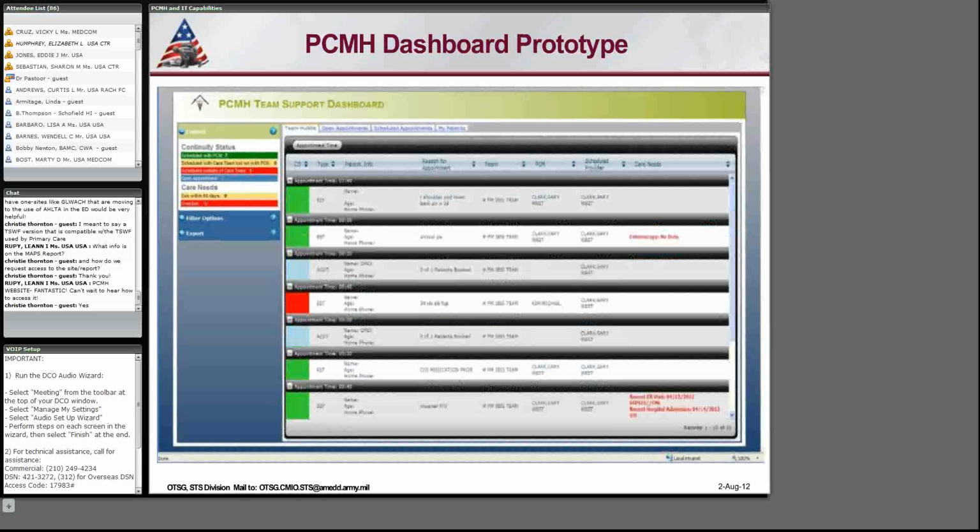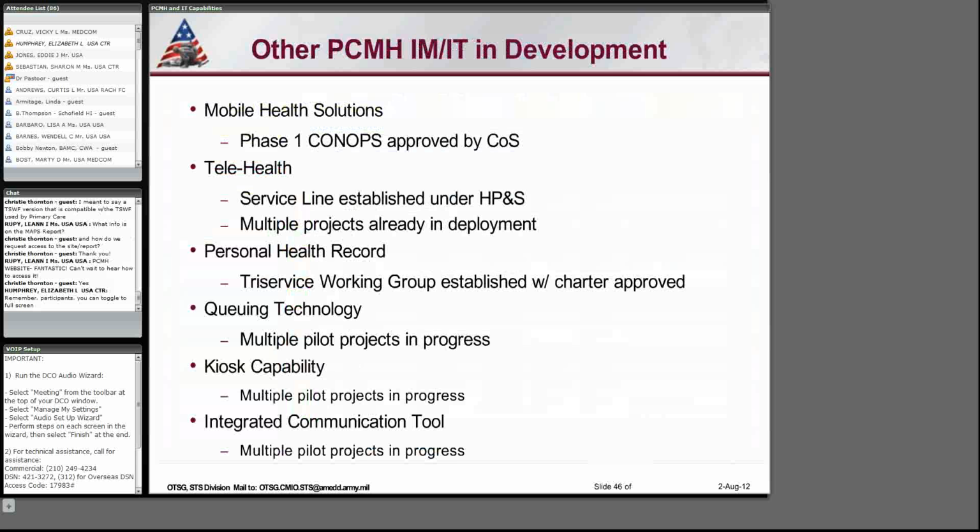Diabetes, etc. So this is really, I think, going to be a transformational tool once we figure out how to get it into an enterprise solution, and we're working very hard on that. Other PCMH IM/IT is in development.